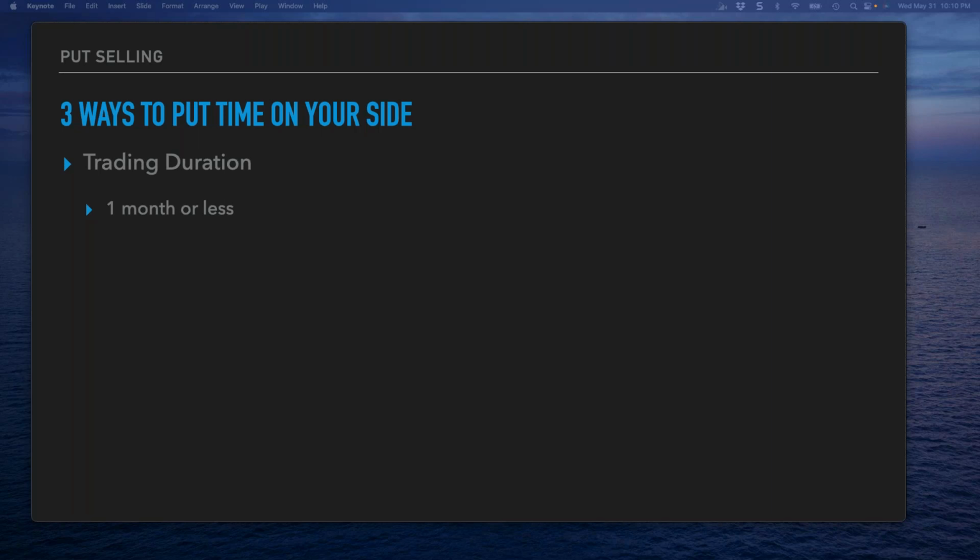First, if you plan the trade correctly, you're usually going to be in the trade for no more than about a month. The average duration of a Rebel Income trade right now is a little less than 20 days. That provides a very short window of time for the stock's price action to determine whether the trade will result in an assignment or a simple expiration and release of the money that you've allocated to that position.